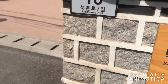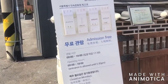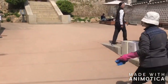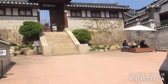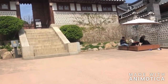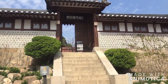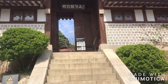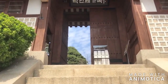The Baek In-jae House is open from 10 a.m. to 5 p.m. every day, except for January 1st and Mondays. Admission is free and guided tours run 4 times a day. The main gate, raised higher than the adjacent walls, is typical of homes of noble families of the Joseon Dynasty, giving off the sense of refined dignity of a traditional Hanok.